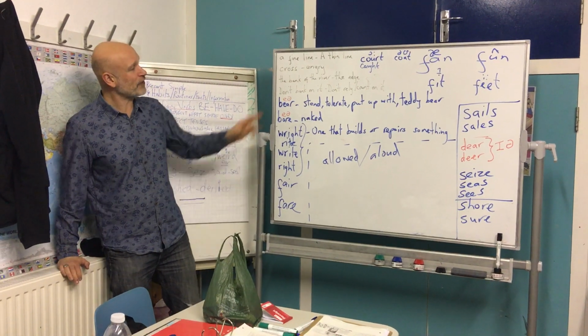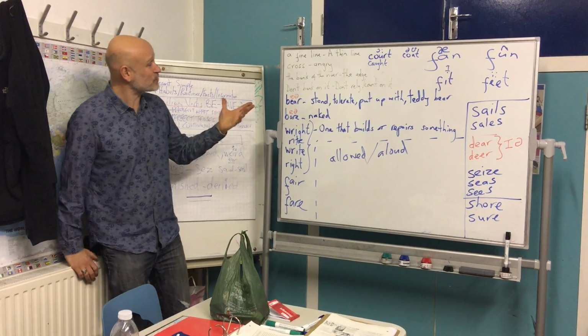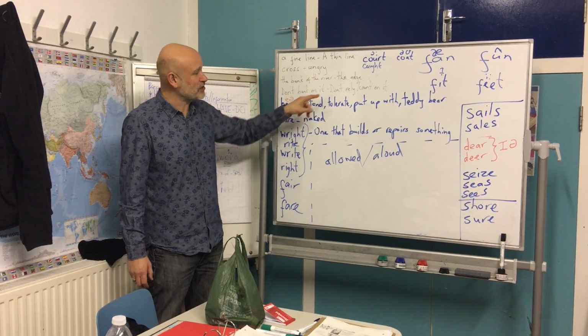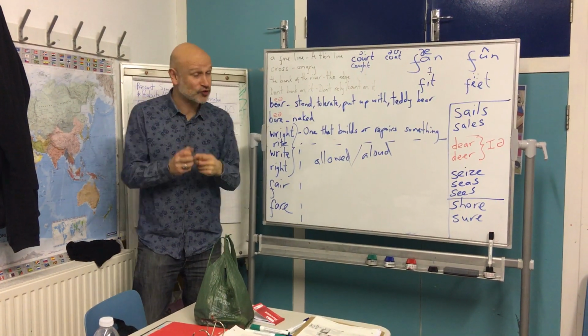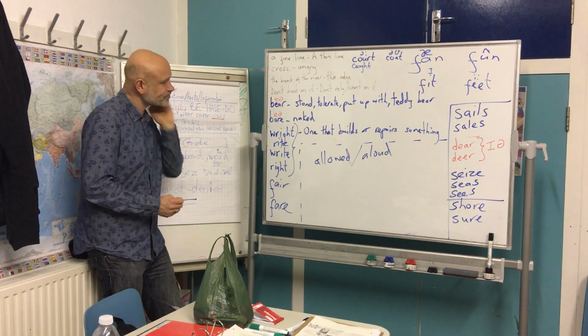The bank of a river is the edge of a river. We know the bank in the high street, but did we know that don't bank on it means don't rely on this, don't count on it forever? Bank and the bank, all the same spelling.